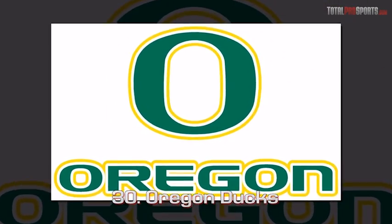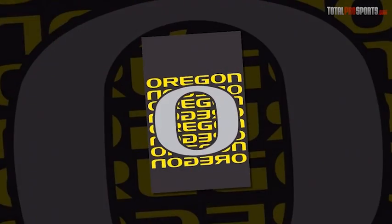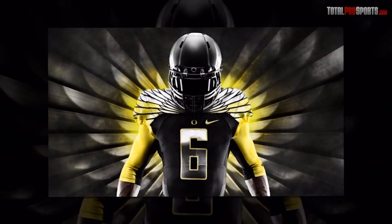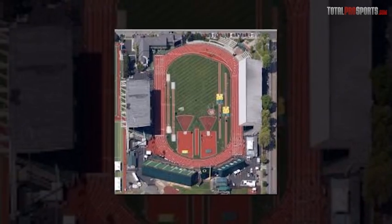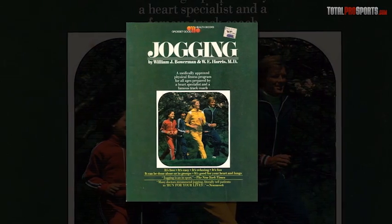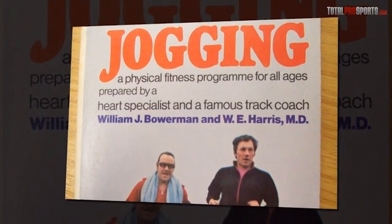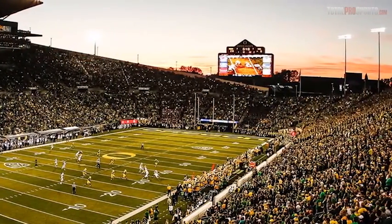Number 30, Oregon Ducks. The Oregon O was cooked up by Nike in 2001, and despite the simplicity of the design, it is actually packed with meaning. The inside of the O represents the track at Oregon's Hayward Field and is an homage to Eugene's status as Tracktown, USA. U of O track coach Bill Bowerman wrote a book called Jogging in 1966, which popularized the activity in the United States. Meanwhile, the outside of the O represents Autzen Stadium, where the Ducks play football.